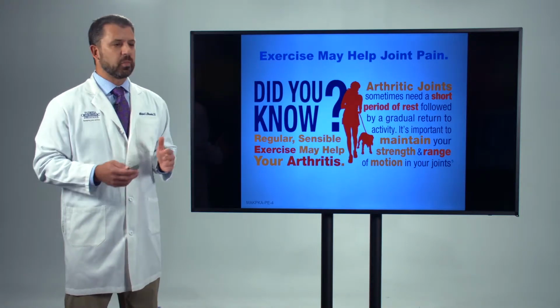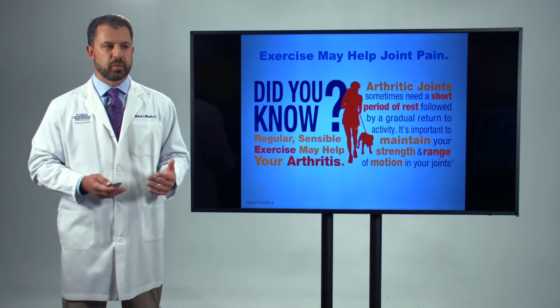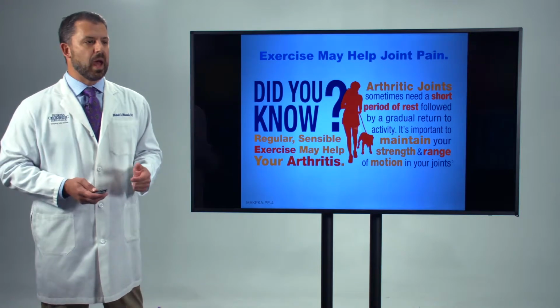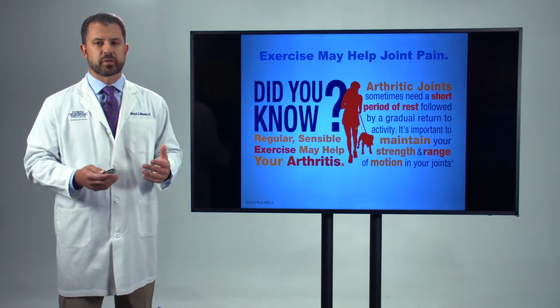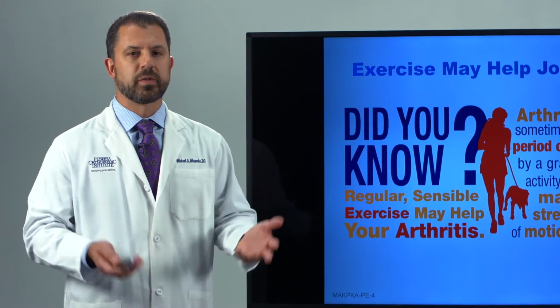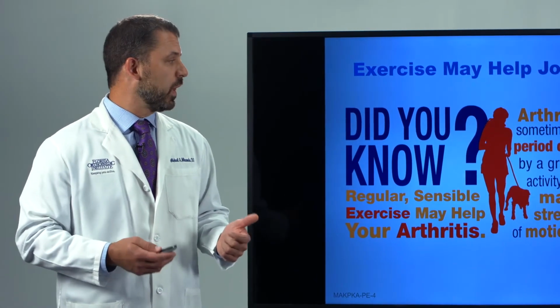Exercise. Can it help the joint? Can it hurt the joint? People say they can't exercise because their knee hurts too. Well, this is certainly true, and it depends on the severity of the arthritic condition. However, the arthritic joint or any joint feels better if it's stronger and the muscles are stronger around it. So we always encourage patients to do physical therapy, to do some sort of exercise to maintain the strength in the muscles around the joint.